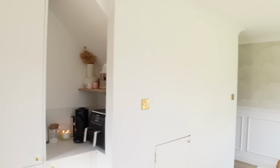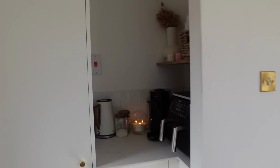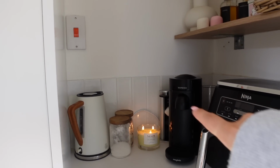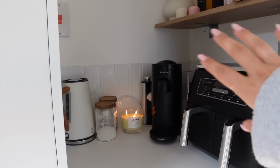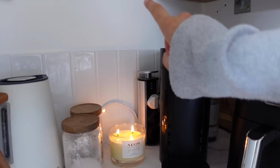So it just flows the kitchen all the way around. It makes use of every space we had here. And yeah, I just feel like this being tucked away just works. So we've got the kettle in here, we've got the air fryer in here, the coffee machine, everything is just tucked away.